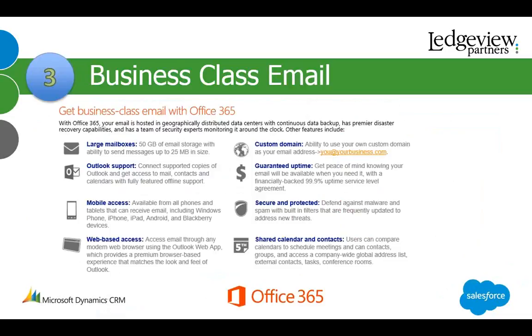Some other key features of the business class email are large mailboxes, which offer 50 gigabytes of email storage with the ability to send messages up to 25 megabytes in size, the ability to use your own custom domain as your email address, and mobile access from all phones and tablets that can receive mail, including Windows Phone, iPhone, iPad, Android, and BlackBerry devices. And also, like previously mentioned, guaranteed uptime with Microsoft's financially backed 99.9% service level agreement, and secure and protected to defend against malware and spam with built-in features that are frequently updated to protect against new threats.